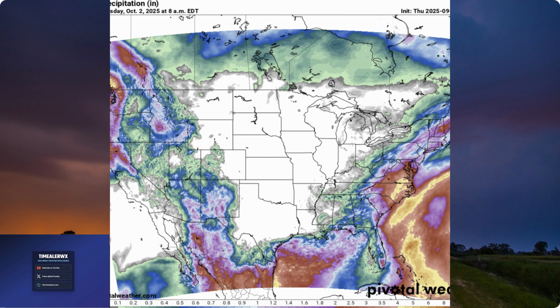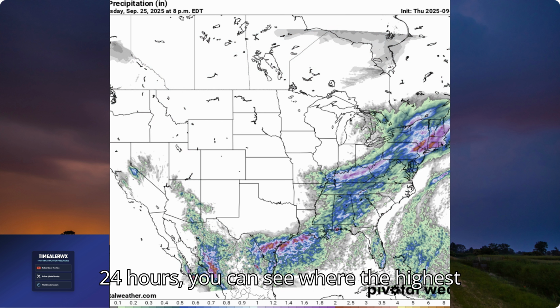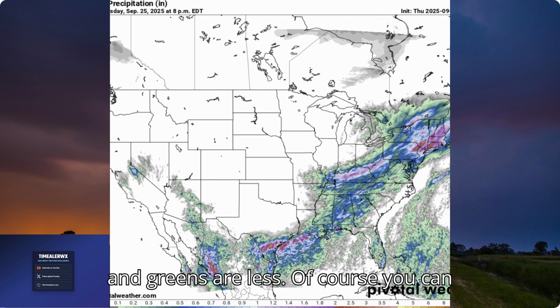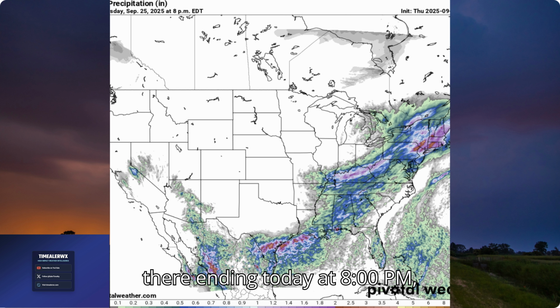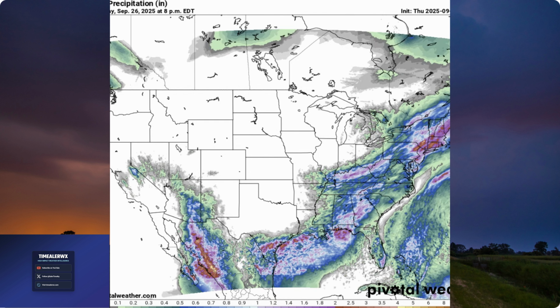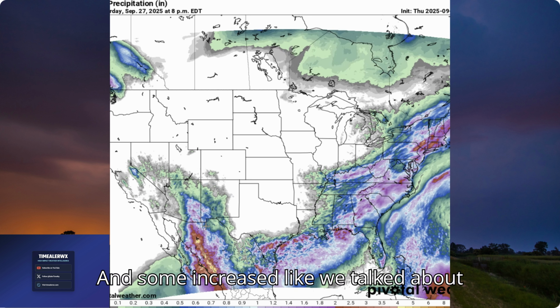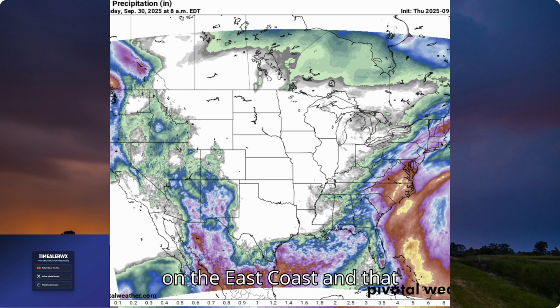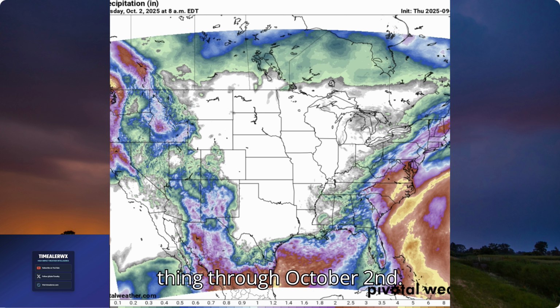So, as far as overall precip goes, the first 24 hours, you can see where the highest precip chances are. Magenta, green's less, of course. You can see the totals down there. Ending today at 8 p.m. Ending Friday at 8 p.m. Precip chances, you can see where the highest precip chances are. Nothing really in the middle part of the country in the west. And some increased, like we talked about, increased precip in the desert southwest. Along the east coast, and that continues. You see where the deeper yellows are here, where the tropical moisture is moving on shore here. Same thing through October 2nd.